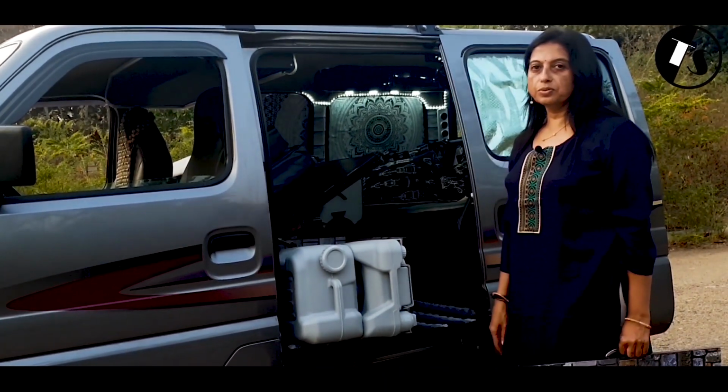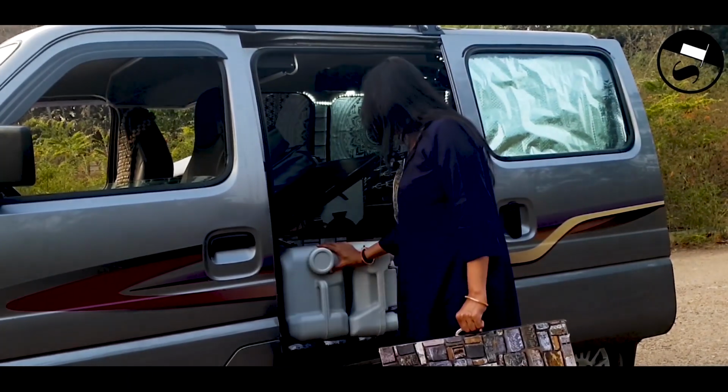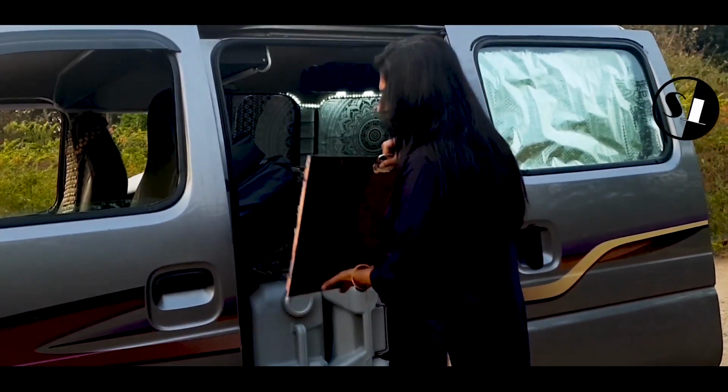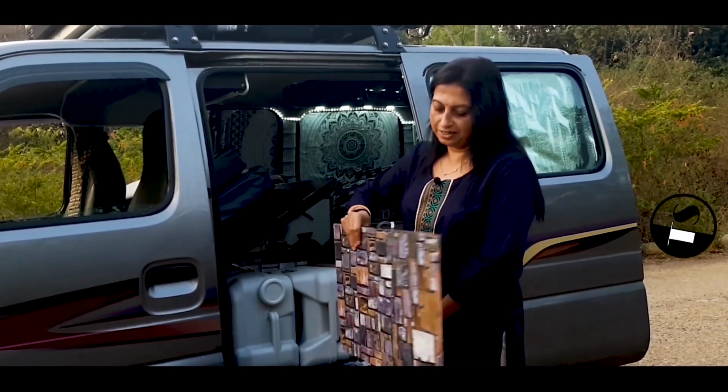So this is the space. This much space has gone for the toilet. And this can be used as a chopper board also. This box, you can see.